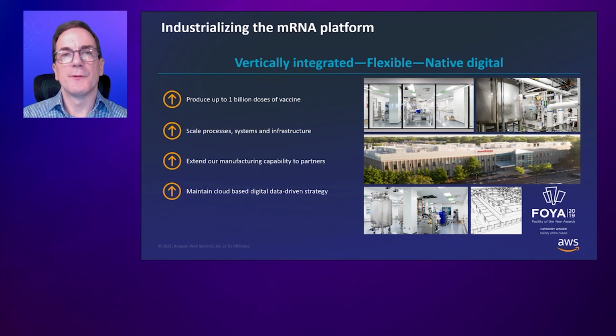With these foundations in place, we needed to support producing up to 1 billion doses of vaccine, scaling our processes, systems, and infrastructure, extending our manufacturing capability to partners, and doing it while maintaining our digital strategy. As we work to achieve these goals, we needed to remain flexible for changes and fast evolving timelines. As you might guess, timelines only ever got faster.